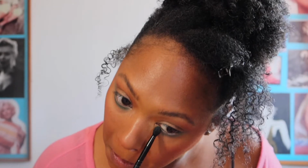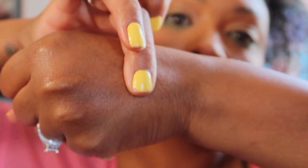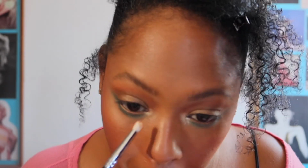Next, we're gonna go back into the palette, into Egypt, and we're gonna put this underneath our eye on our bottom lash line, just to give us a little bit more color and pizzazz to this eye look. I love this color. It's shimmery, it's green, it just gives a punch. In the inner corner highlight, we're going to take Suri, and it is a champagne gold, white gold color, just to highlight the inner corner of these eyes.